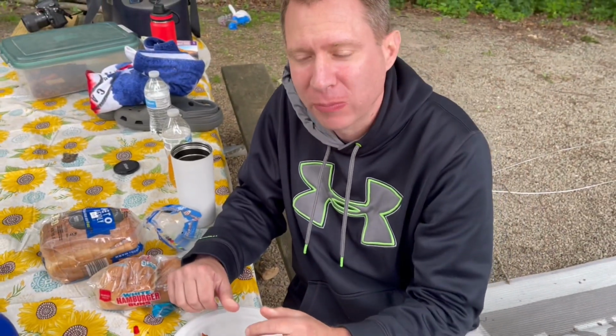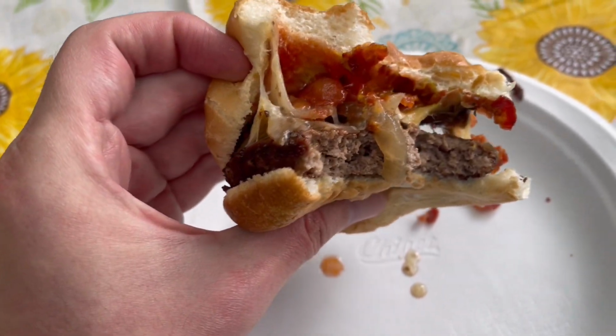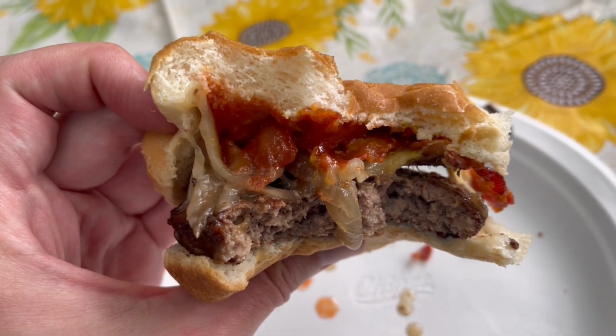Is it good? Mm-hmm. It's just like a Wendy's Baconator. Cheese, caramelized onions, mushrooms. I think this is what their Baconator is, right?